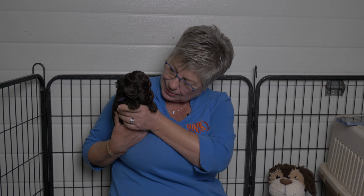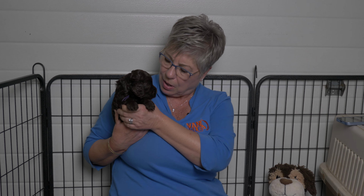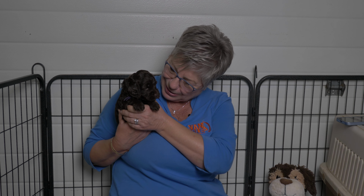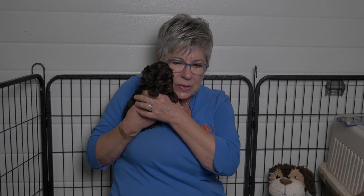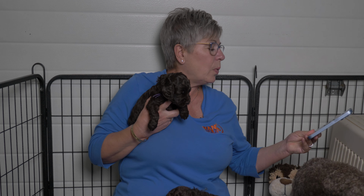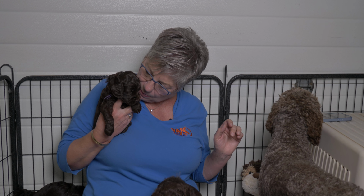Purple collar is just a little doll. I still always think he's a girl because he has that purple collar and because he has the sweetest little face. He's just a little guy, just a gentle guy, very, very sweet puppy. Soft eyes, very soft nature. And Purple Collar is 1.26 kilograms. Purple Collar is the smallest puppy in the litter.